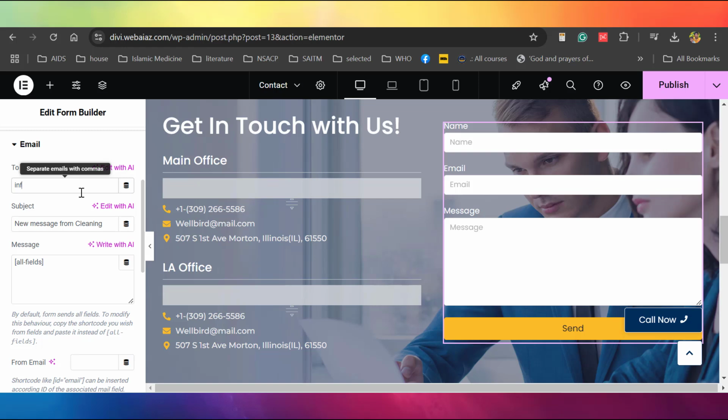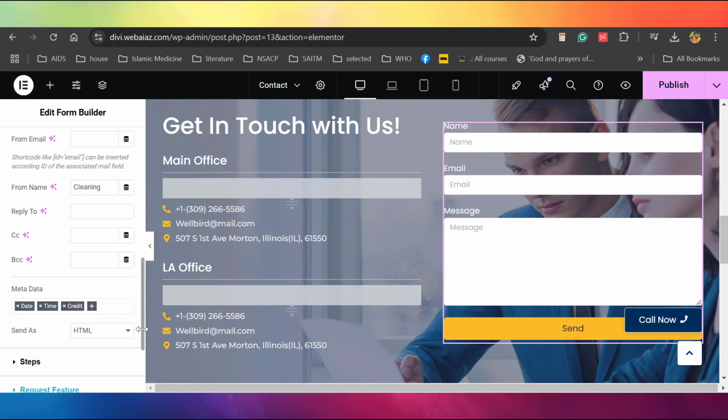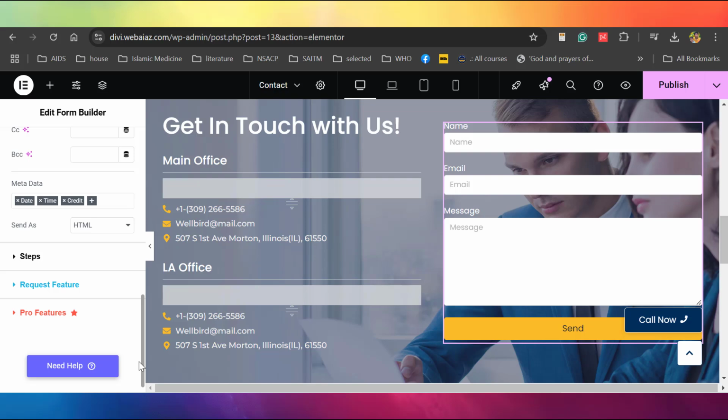So I'll give my email, info@mayas.com. Once you receive the emails, they will be as follows: a new message from cleaning, or new message from whatever company you have, you can give that, and it will send all the message fields. That means the name, email, and the message you can get. So that's the default one, no need to change that. Those kind of things you can keep as default.